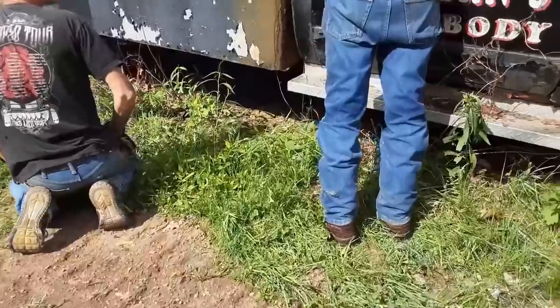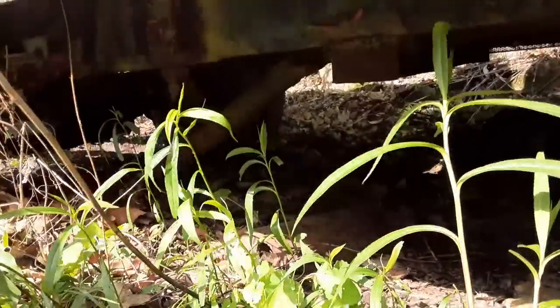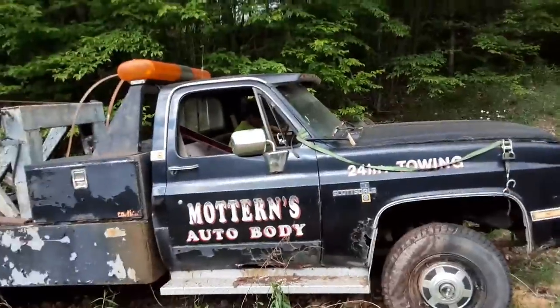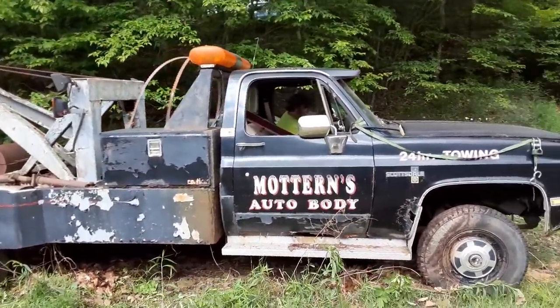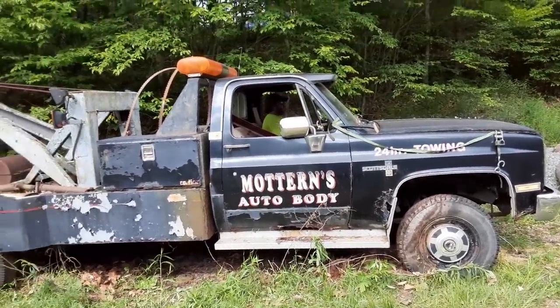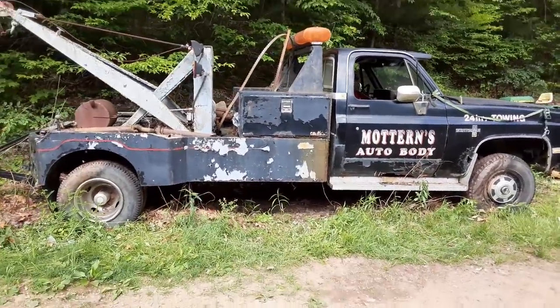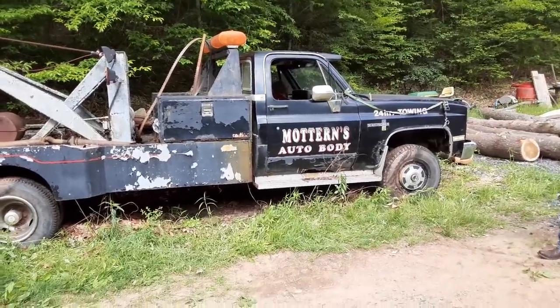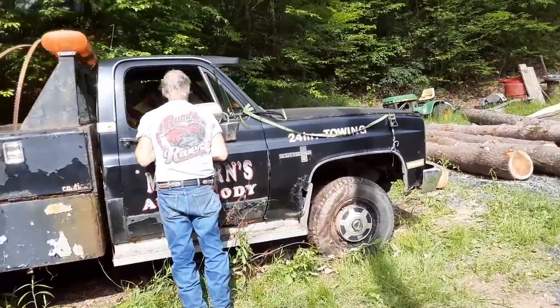Drive shaft? Yeah, it's hanging there. Looks like it ripped the universal apart. Yeah, that's why I wanted you to wait till I pushed. And it's in four-wheel drive. Okay. Drive shaft was out. Gotta put it in four wheel to see if, nope, it's not. But this clearly is stuck. The hubs are in? Oh no.